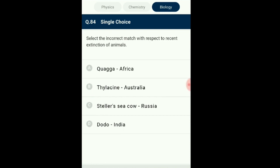Some examples of recent extinctions include the dodo, found in Mauritius, the quagga, found in Africa, the thylacine, found in Australia, Steller's sea cow, found in Russia, and three subspecies, Bali, Javan, Caspian, of tiger. So the answer for this question is option D, from India, dodo.